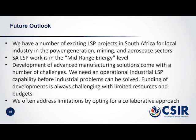So this leads to the next challenge, which is of course funding. So we usually have extremely limited resources as well as budgets, and we're often stretched to the max. So we often try to address this through collaborations. So while we have a number of challenges ahead of us, we actually have a number of exciting opportunities as well, and we look forward to bringing the value of laser peening to the South African market.